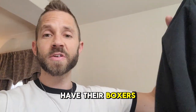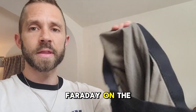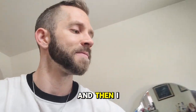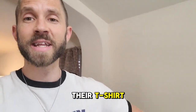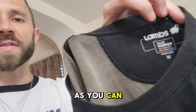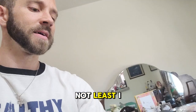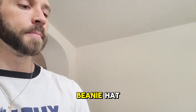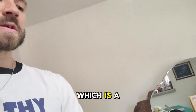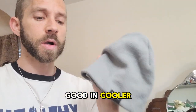I have their boxers right here, which you can see that silver lining Faraday on the inside there. And then I have their t-shirt, the Lamb's shirt, which, as you can see there, has the silver lining on the inside. And then last but not least, I have their Beanie hat, which is a nice little beanie, good in the wintertime, good in cooler climates.